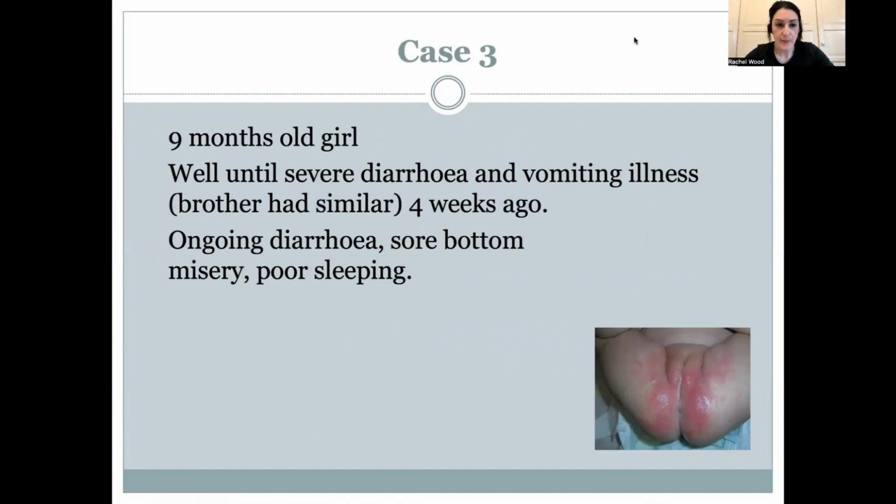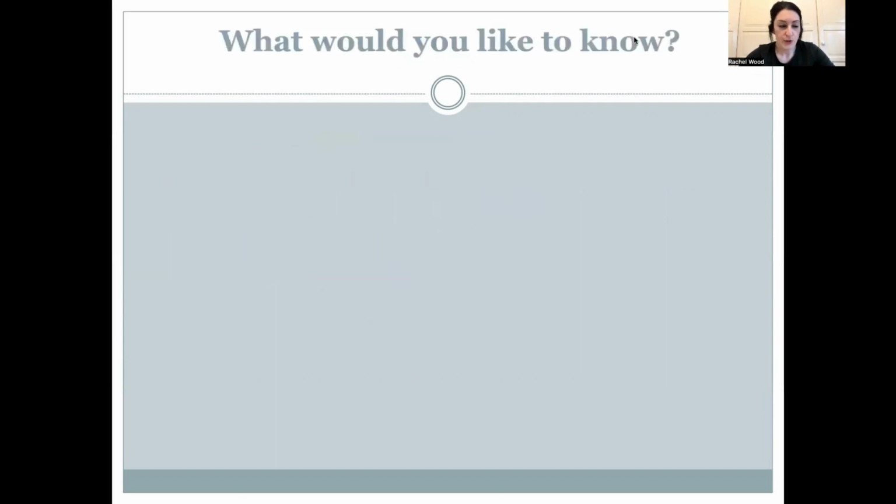So case 3, a 9-month-old girl, well until a severe diarrhea and vomiting illness 4 weeks ago. And actually her brother had the same diarrhea and vomiting bug. However, the diarrhea has continued to be ongoing, and she has a very sore bottom, very miserable and very poor sleeping. And as you can see, her bottom is really red and sore from the stools that she's passing. So what else would you like to know?